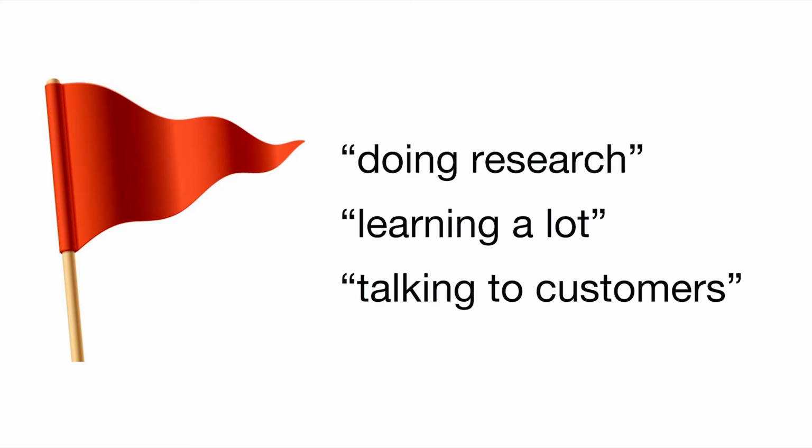Okay, we've got user experience research roughly covered. We're going to talk a little bit about what it means for it to be applied, which is a really important part of doing research, especially in an organizational context. If you've seen any of these words, they sound great. If people are talking about doing research or learning a lot or talking to users, it seems like what we should be doing, right? We're user experience people. But it's really bad because it means that we don't know what we're looking for.